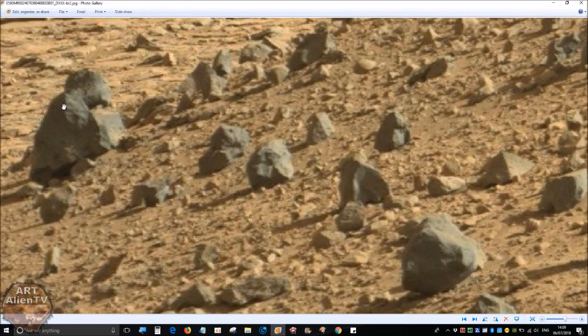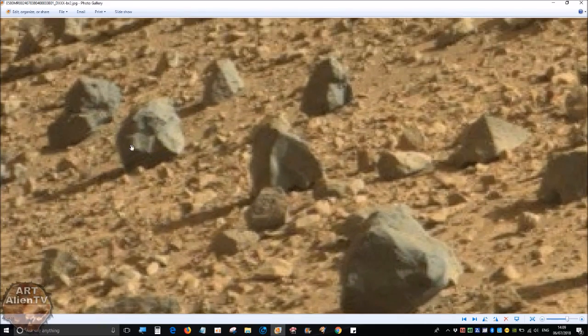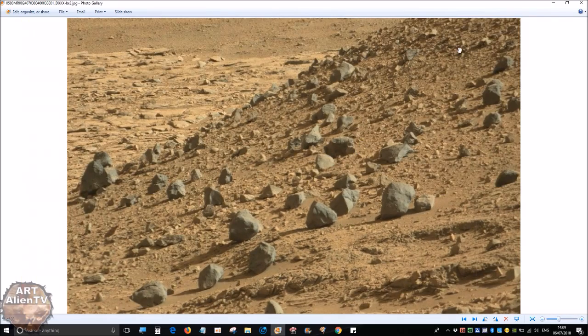It's in this image as well here. There it is, just there. And there's another possible skull here. I don't know if that's one. There's loads of these on this mound.